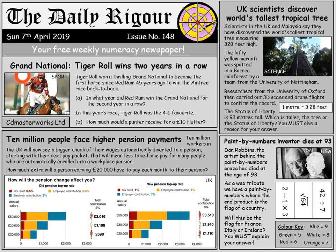So, in our sports story, Tiger Roll became the first horse in 45 years to win the Grand National 2 years in a row. The previous horse to do that was Red Rum, who, of course, won it a good number of times more than that. But anyway, in what year did Red Rum win the Grand National for the second year in a row?